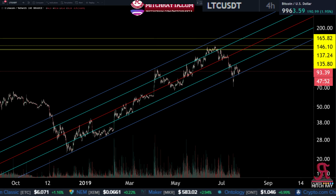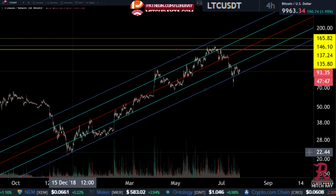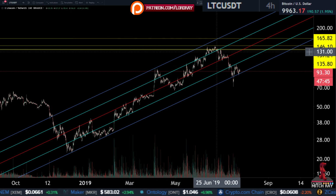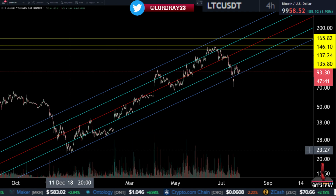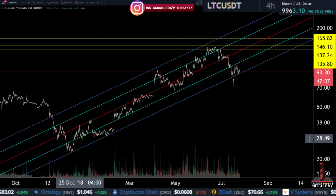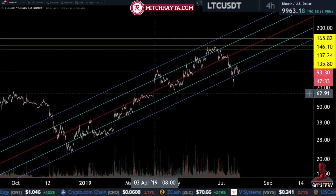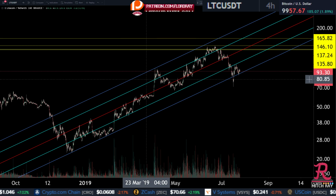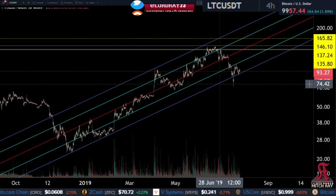So just looking at log scale of Litecoin. The reason I'm in log scale is because we had exponential growth from mid-December of 2018 to our peak in June of 2019. We went from $22 to $145 plus, $146. That warrants log scale. When your growth is so fast in such a short period of time, nothing wrong with log scale. You won't even fit a channel like this in a linear scale.